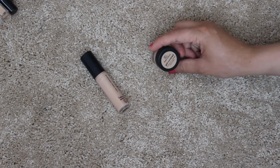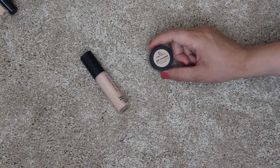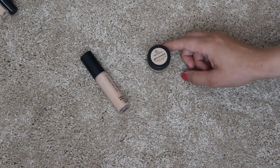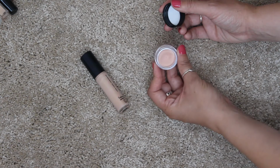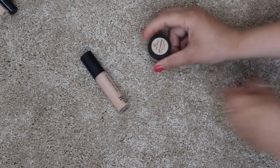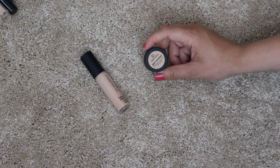Alright, so this next one I'm very confused on. So this is from the brand Femme Couture. They are sold in Sally Beauty. This is the Get Covered Maximum Coverage Concealer. I think I mostly use it to prime my eyelids. I cannot find a definitive answer on whether Femme Couture is cruelty-free or not.